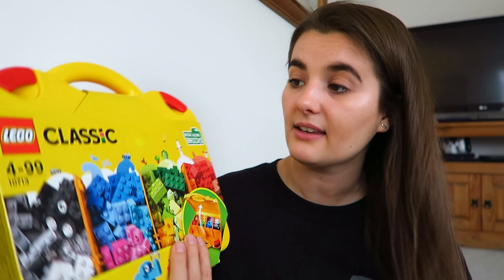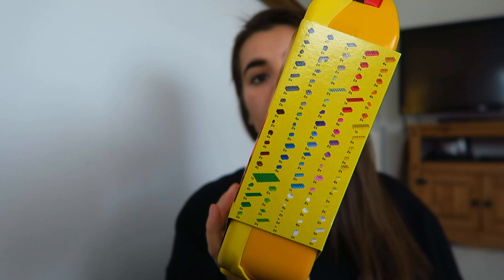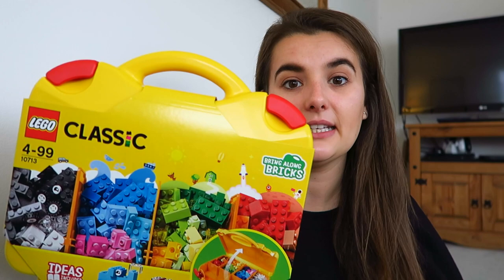My dad got her a little set of Lego for her birthday, which we did together. So I think this comes with a little booklet inside to give her some inspiration of things that she can make. So this has got these bits in. I don't know how many pieces it's got in. It doesn't say, I don't think. But yeah, I paid £11.50 for this. It comes in a nice little carry case, which was one of the selling points for me. I thought it was a really nice way just to keep everything together. So I thought £11.50 is not going to be too bad.